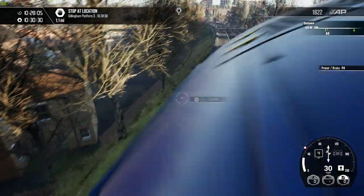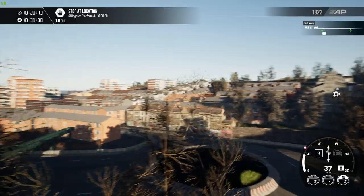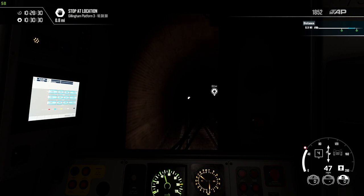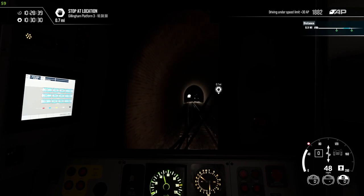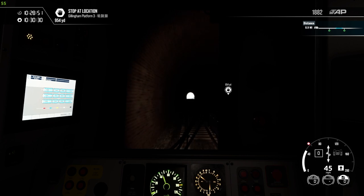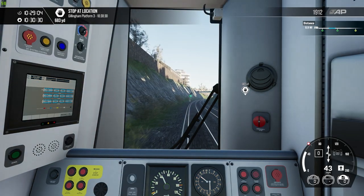There we go. Quick look around, lovely scenery. Some very wonky houses, I wouldn't like to live there. Now everything's sliding. Right, we've got 0.7 miles to go. Say hello to me. How you doing? You don't do that in real life, but, you know, it's always good to be polite. Look at these high embankments.